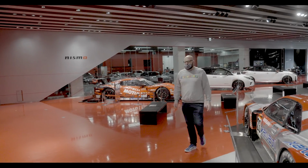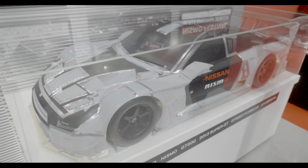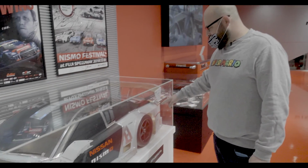There's a lot of cool stuff to see at Nismo, and one of my things that I always come and take a look at, even though it's been on display for years, is this 40% scale model of 2013 GT500 GT-R. And you can see how they develop the aero here.